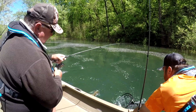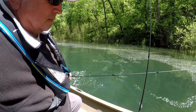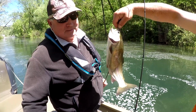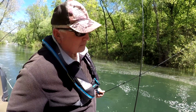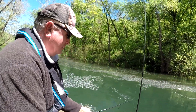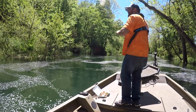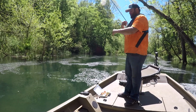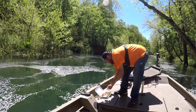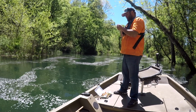Nope, nope. Got him. Alright. There is a very nice, hold still, buddy. Very nice rainbow. Okay, well, I think that tells me what I need to do. It's hard to argue with results. So I am going to tie on an all sculpin jig.